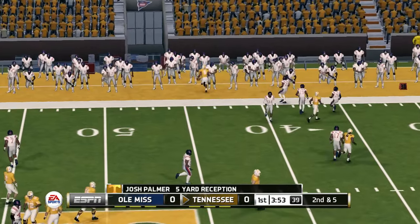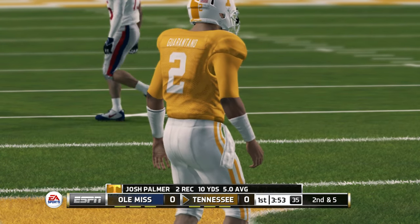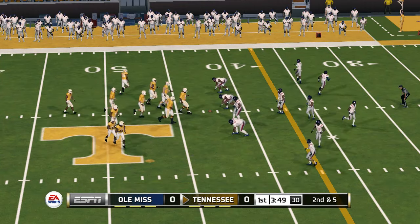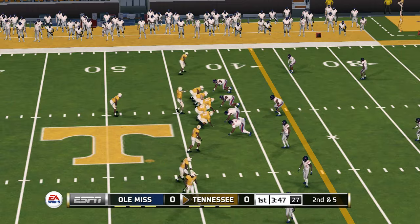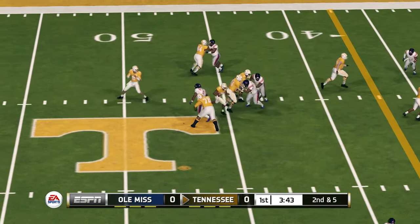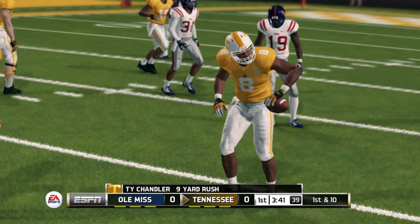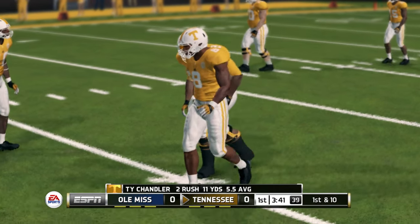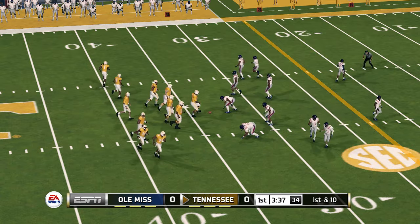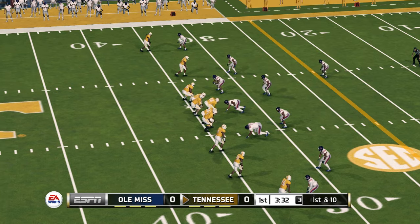He steps out at the 43. From the 43-yard line, second down. The offensive coordinator has to be elated with the way his offense right now is executing. They're not in a hurry, but they're very, very methodical and very consistent with their approach. That's a third first down that they've picked up on this drive. Five wide.